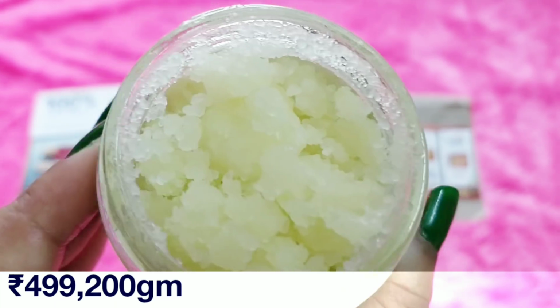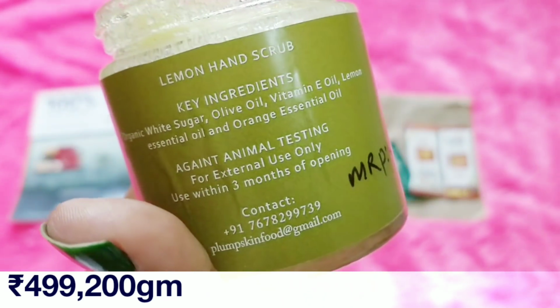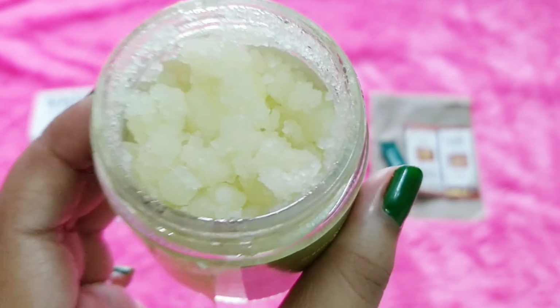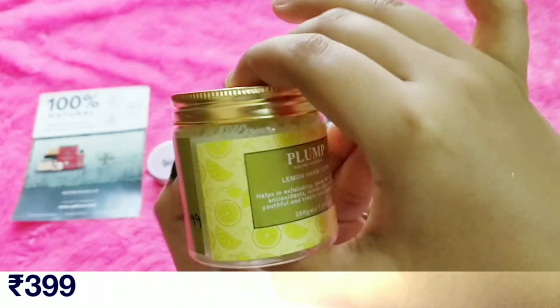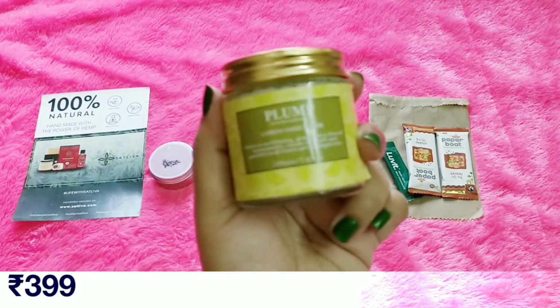It is basically, I think, a salt or sugar. I'm not really sure about that. I have to check the ingredient list. It's sugar. It's a sugar-based scrub. So very excited to try this one, and very nicely packed, and a nice color combination also, reminiscent of lemon. So this is the first, second, third product in the box.